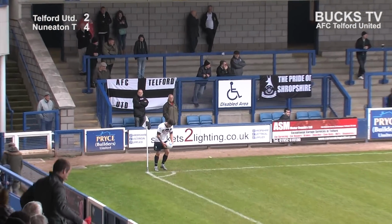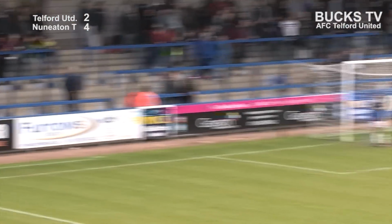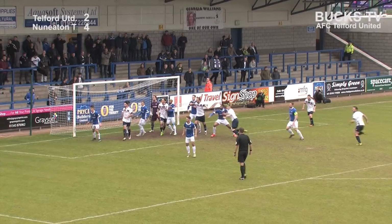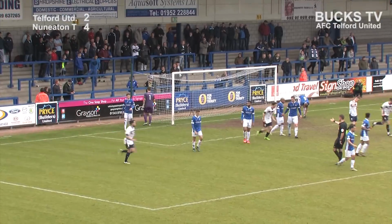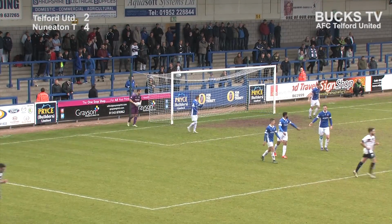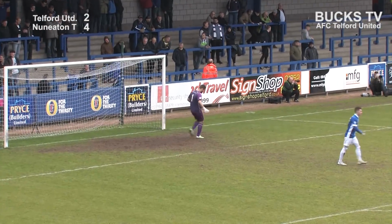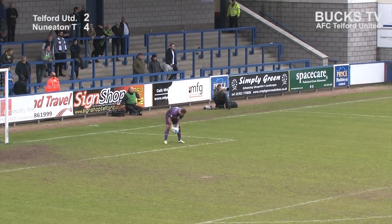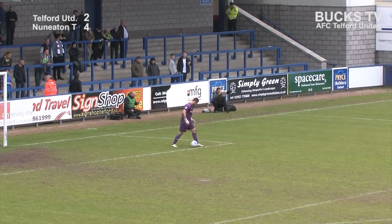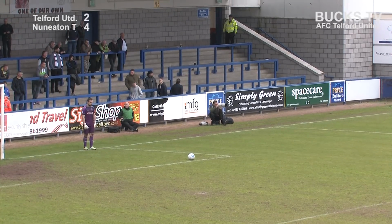I think this will be the last meaningful action at the end of this game. That's how it looks as Marsden prepares to take the corner. In it comes and doesn't manage to beat the first man. It's cleared at the near post. In fact, it actually came off a Telford shirt, according to the referee Joe Hull, who was much closer, and I think we will see Joe Hull blow his whistle once this ball is cleared by the goalkeeper Tyrell Belford. Telford 2, Nuneaton 4 here. The penultimate home fixture of another disappointing season, it has to be said, for AFC Telford United.